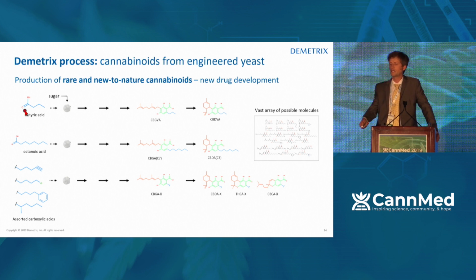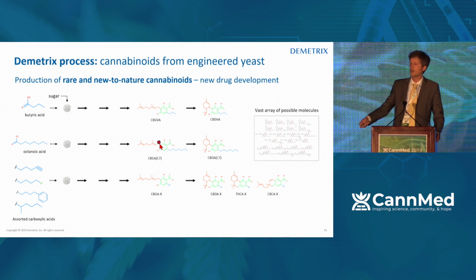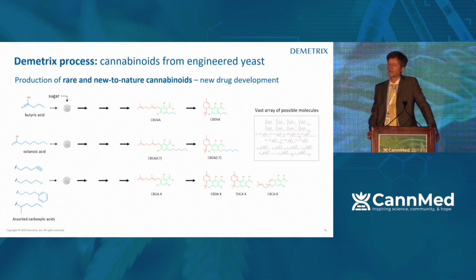We can go, so that's basically a carboxylic acid with a shorter chain. We can also go to a longer chain, like octanoic acid. And so in that case, we'd be making these compounds that have C7 tails, both the CBGA and the CBDA version. And by the way, if I had a THCA synthase here, we'd be making the THCA versions of these compounds.